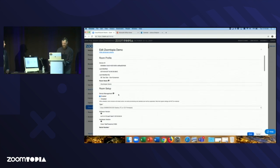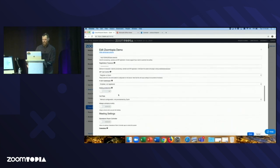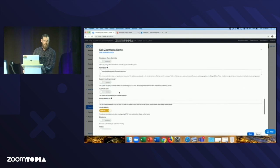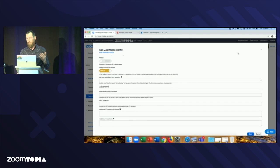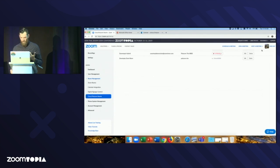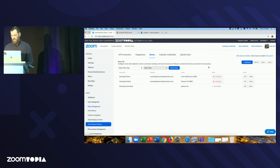Yep, and we do have some advanced options in there as well. I'm not going to dive into all of the advanced options, but we have a great deal of configuration components that you can change on the room level to be able to customize the management of those rooms depending on their locale or what type of room they are and things like that. So that's really how you would add a room, go in and look at the room.